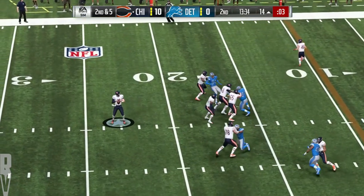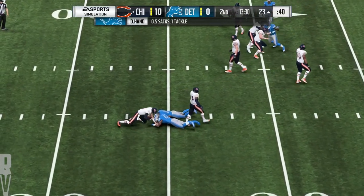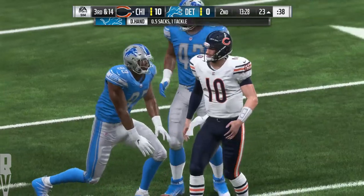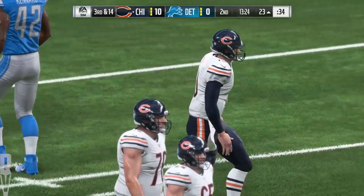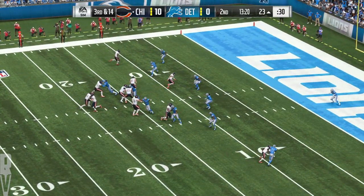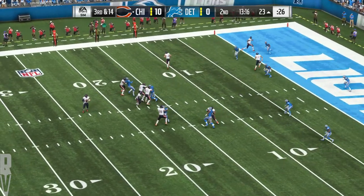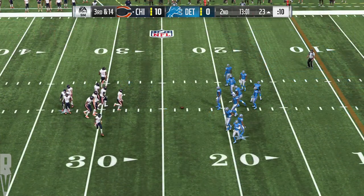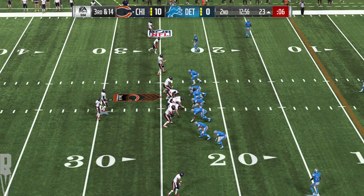Now Trubisky. And he can't find anywhere to go with it, and he goes down. Enough takes to start to have a good drive, quite like a big loss on a sack, does it? Now they're looking at a third and long, and suddenly the momentum shifted to the other side of the football. And old Mo is a very, very fickle man. Let's see what they draw up here. Third and long following the sack of Trubisky.